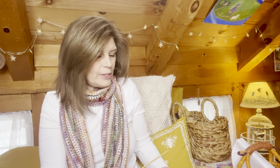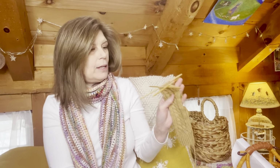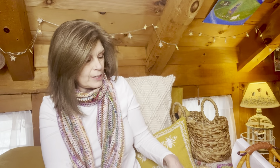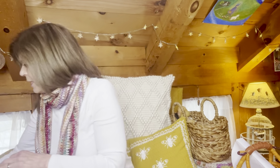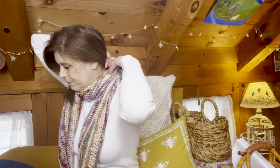Oh, I should have mentioned that these are knit in a US 7 and I'm using double points because it's what I prefer. I just love my double points and I know not everyone does. But that's been a really fun project. I just keep this one down here and then when I have some extra time, I'll work on that.